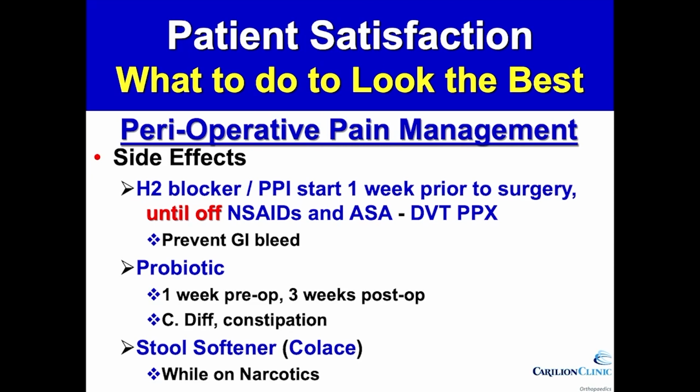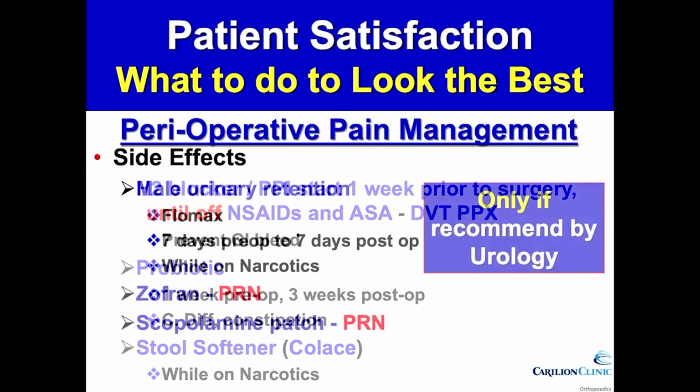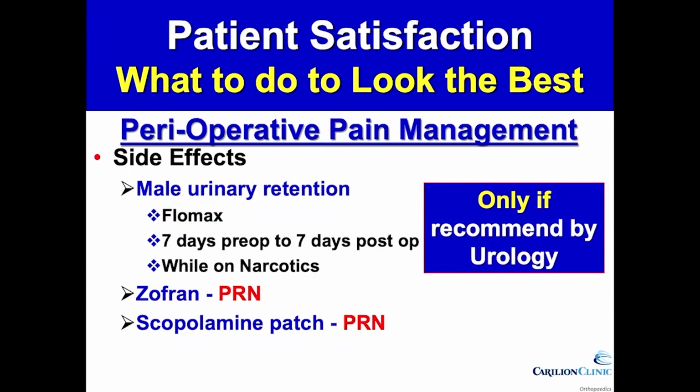diff and constipation. If they're on narcotics, they get a stool softener. They discontinue when they're off the narcotics. With regards to urologists or Flomax, if the patient has a urologist, we have them see them, and we only prescribe Flomax if their urologist recommends it.